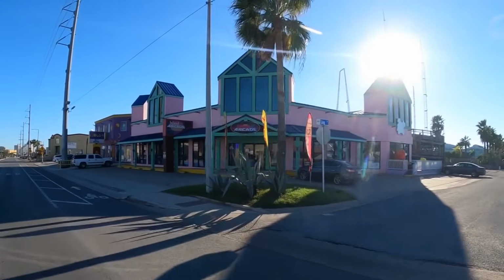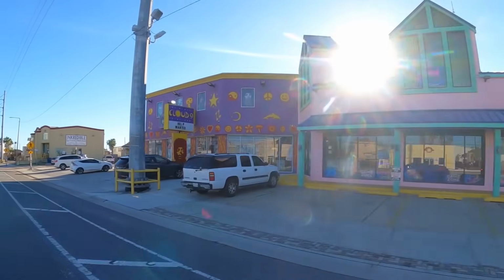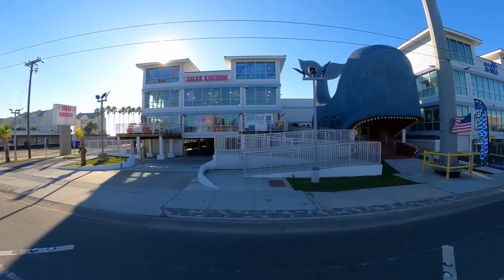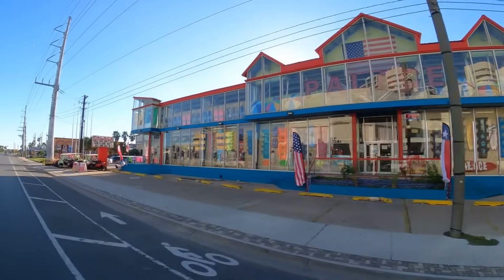This is such a fun area. It is. We've kind of likened it to a Daytona Beach type area. Absolutely. It reminds us a lot of that. But yeah, little beach shops everywhere.